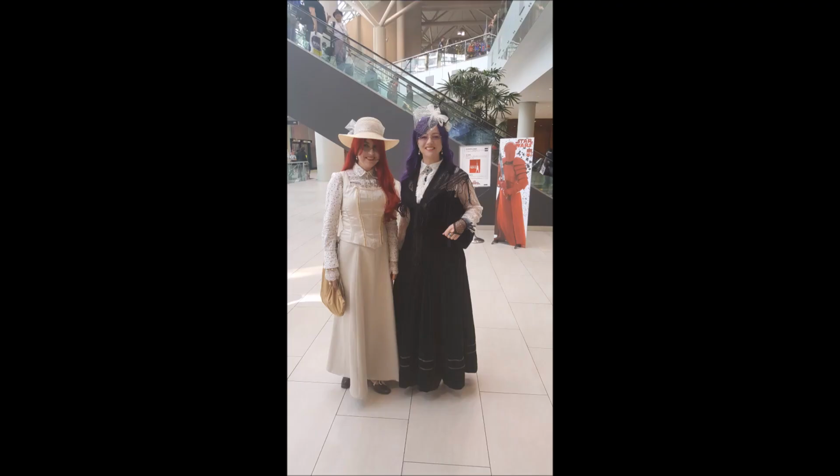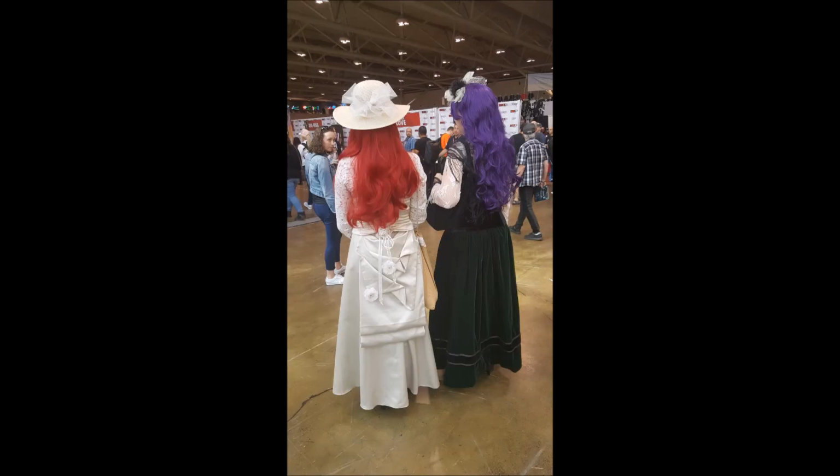That's my co-author, Amanda, and I standing at the Fan Expo in our full costumes. We made both costumes. I made the bustle at the back of hers. I'm super proud of that, too. But that's what the costumes look like from the back with the wigs and everything.